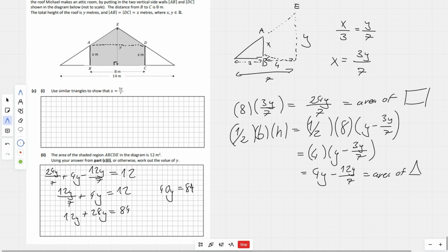Then we just divide both sides by 40. And y will be, so 84 divided by 40, y will be 2.1 meters, which if you think about the height of a roof, makes sense, and that will be our answer.